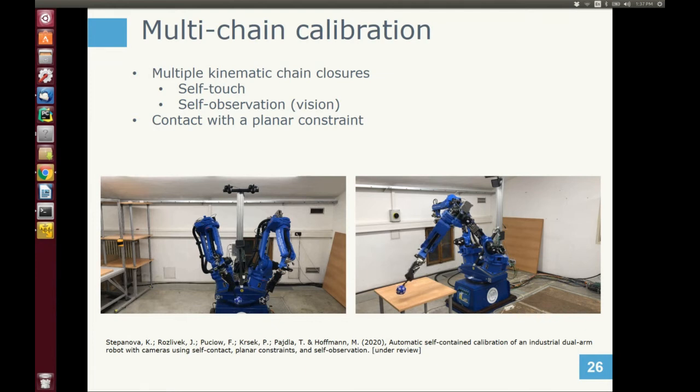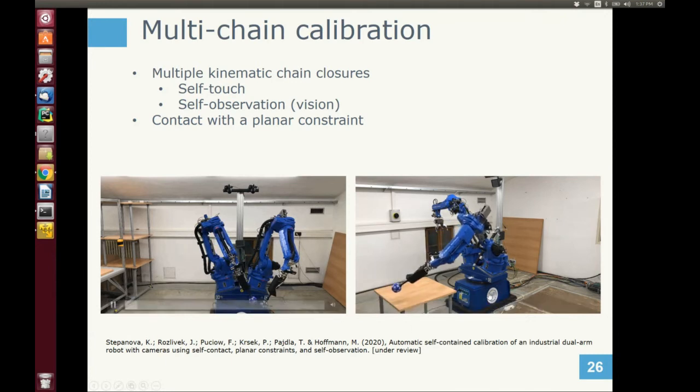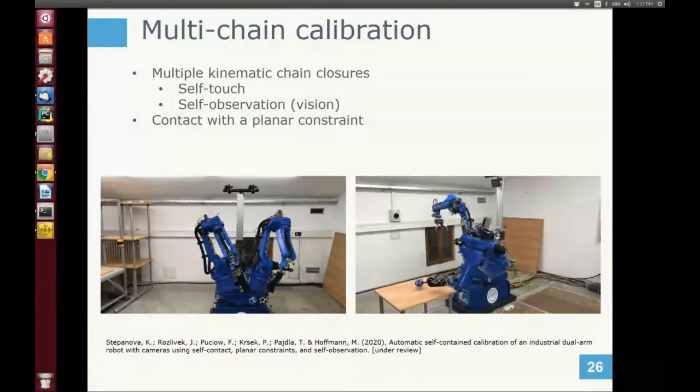So there is basically this synergy that if you combine multiple methods, one additional method can be a planar constraint. So you're touching the table here, and you know it's a plane, and all these things can be combined together, which is presumably also what the brain is using, but very likely it's not using the same algorithm that we are using here. So that will be the next challenge.